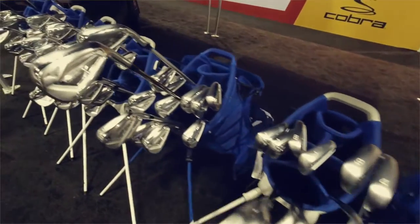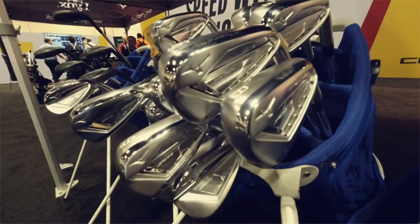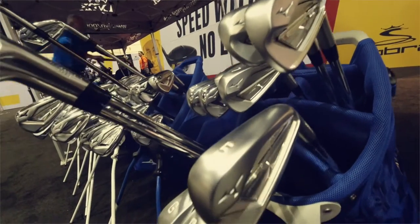So the hot metal is a cast chromoly material. Just like we brought into the hot metal pro, that's a forged chromoly. This was a cast, so it's a little bit harder, but a little bit more, a little hotter face. Hot metal pro is just a slightly condensed version of that, to enter that player's distance category that we did last year.